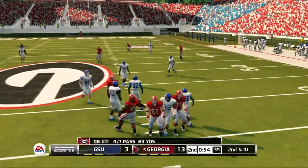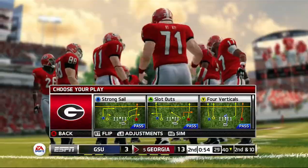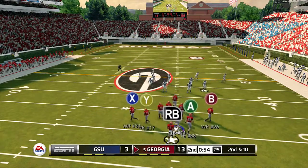Looks for his running back. Incomplete. Number 3 was the intended receiver on the play. That makes it 2nd and 10. 2nd and 10, ball on their own 40.